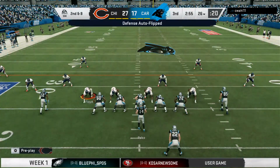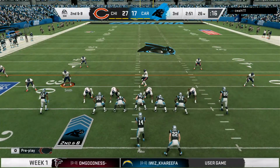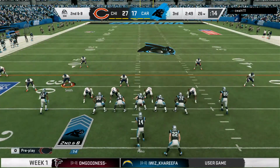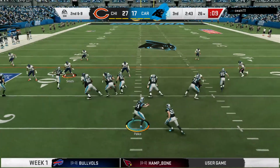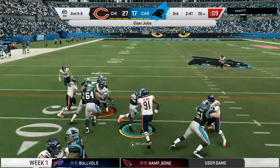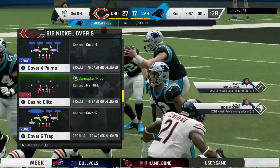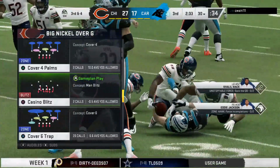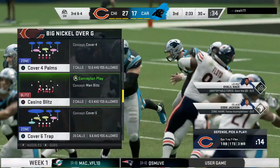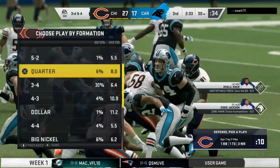The last run good for 2. Here's 2nd and 8. Watch the safety creep. Again, they run. Again, it's McCaffrey. And he'll get this from the 25 to the 30 for a pickup of 5. He has had a ton of success here so far, but you get the feeling that he might be on the verge of popping one. Yeah, even on that one, there was a little bit of a hole, but it closed there quickly at the end.